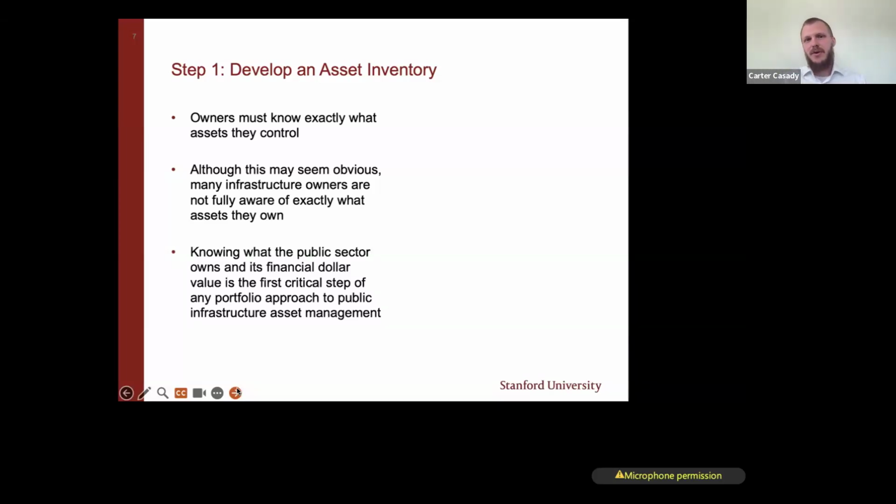And doing this, knowing what's in your portfolio as a whole, and its financial value, is going to be one of the first critical steps in any portfolio construction approach to public infrastructure asset management. So you can get a handle on exactly, use a more data-informed approach to understand exactly what priorities should be at the top of the investment list when it comes to maintenance and renewals.